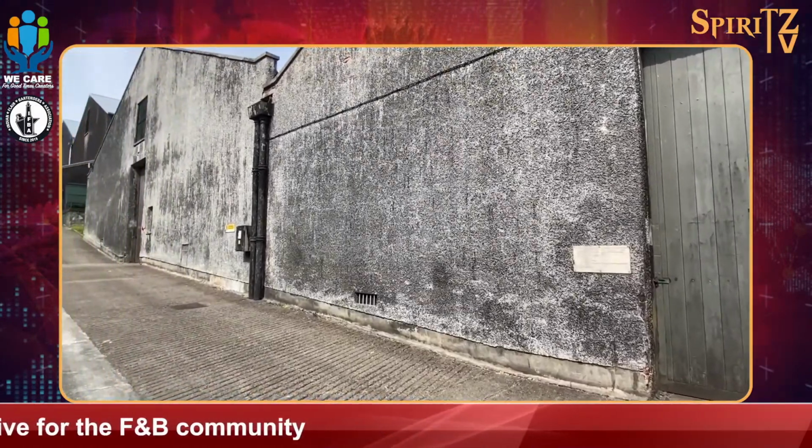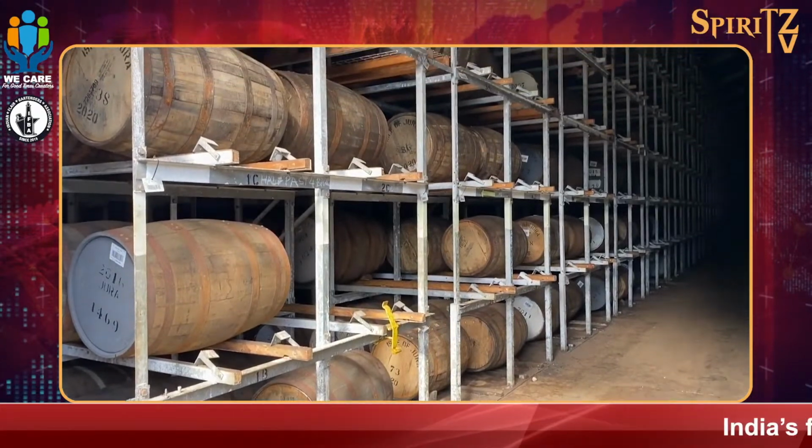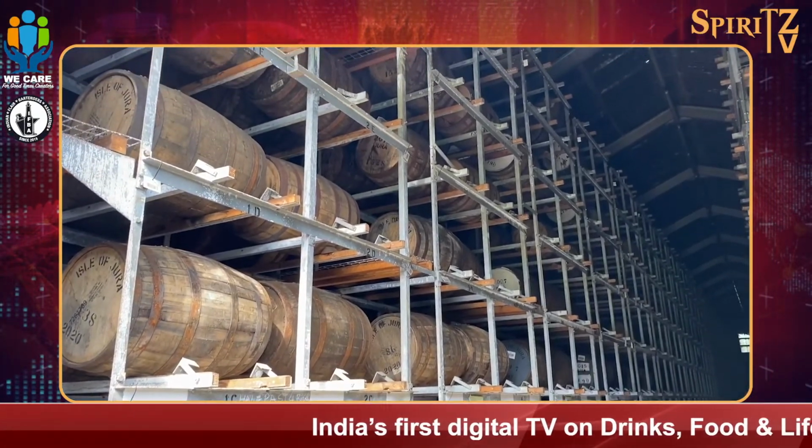This means that with an annual production of 2.4 million litres of spirit a year, the rest of our new make is currently being stored on the mainland for maturation.